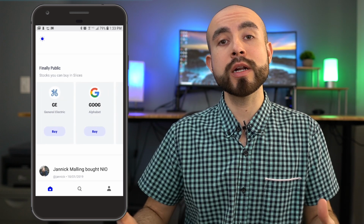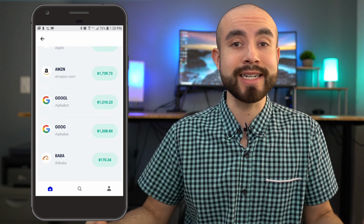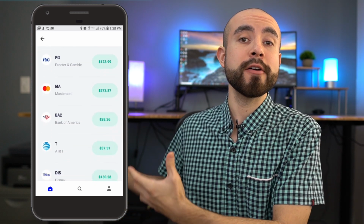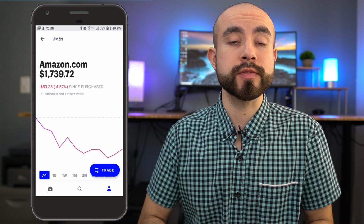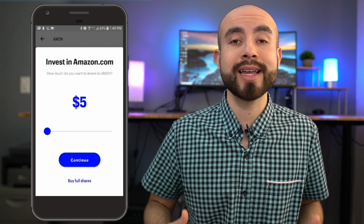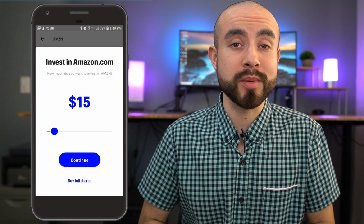So if you've ever wanted to own major companies like Facebook, Google, Amazon, Starbucks, Netflix, FedEx, Walmart, any of these major companies, but you couldn't afford to buy a full share, which usually costs hundreds of dollars, you can now buy slices of the stock. You can own $5, $10, $20 worth of any of these major companies right into your investment portfolio.